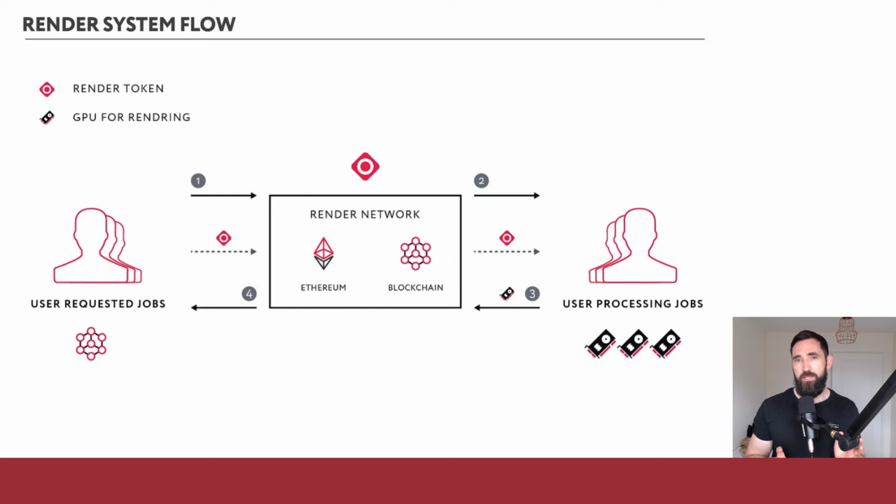The technical architecture behind Render Network is fascinating and demonstrates why this project has staying power beyond just the market hype. The platform operates on a sophisticated tiering system that categorizes node operators based on their GPU capabilities. Currently, there are multiple tiers ranging from basic consumer GPUs to enterprise-grade hardware. The network is also developing a trusted partners tier for highest-end rendering capabilities.